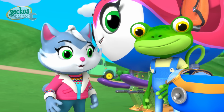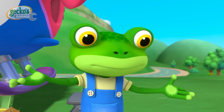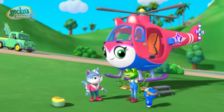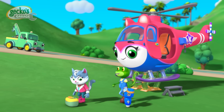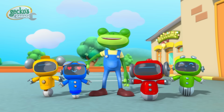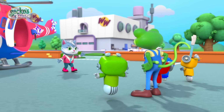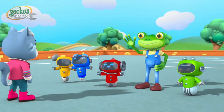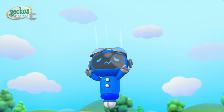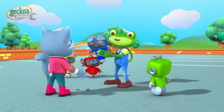Fantastico, Gecko. And you too, Blue. But remember to be careful when you're in the cockpit. Flying a helicopter is fun, Blue. But I think I'll stick to driving Tilly on the ground. Goodbye, everyone. Gecko. Hola, Mechanicals. Hi, Cat. The Mechanicals have been so excited to see you. I think the Mechanicals wish they could fly like you, Cat.